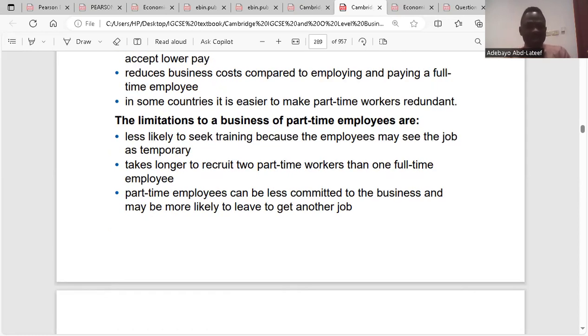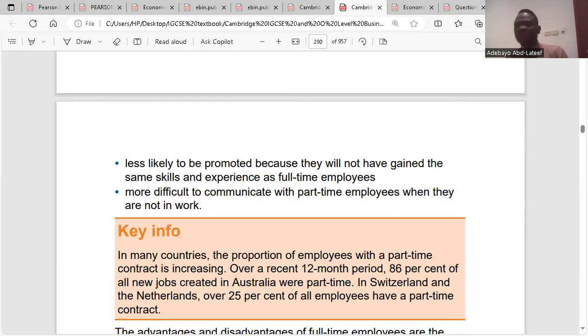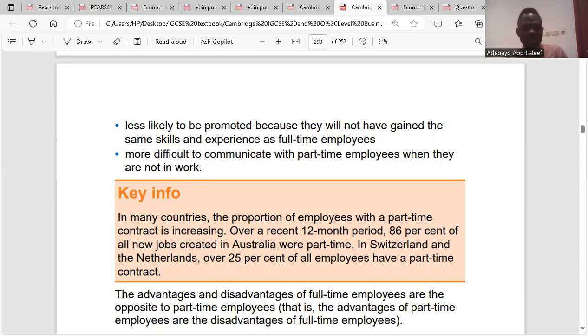The third one, part-time employees can be less committed to the business and may be more likely to leave to get another job. So they are not loyal to the organization. They won't be loyal because their loyalty will be divided. They will not have that efficiency. They will not interact or get involved more in the organization. So their loyalty is divided.